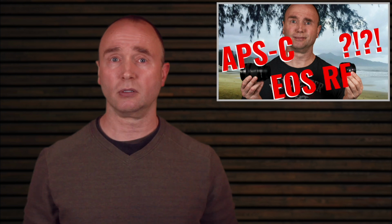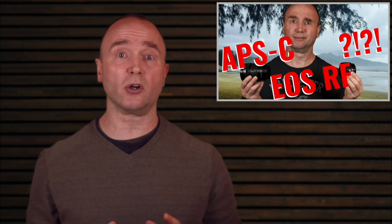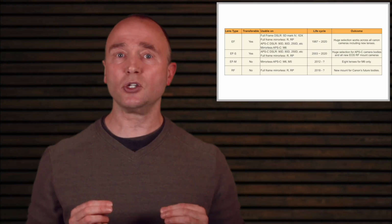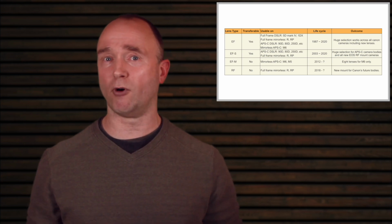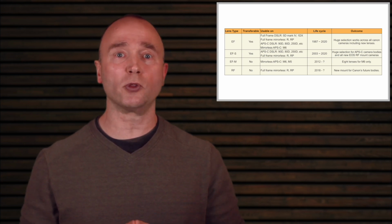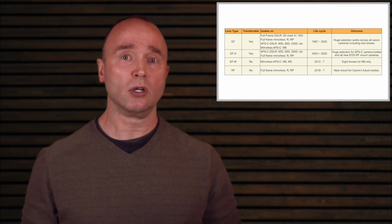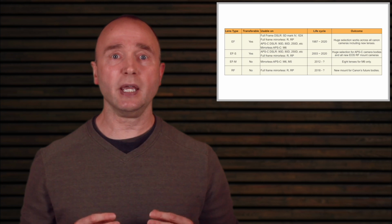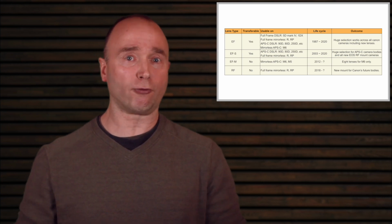If you want to buy lenses and transfer them from one body to another, this graphic should help. If you are looking at the M6, consider the 90D. For the ordinary filmmaker, it provides a few more capabilities, but more importantly, the lenses you purchase can be migrated to the RF platform. The 90D can use both EF and EFS lenses, both of which can be migrated to the RF system. The EF lenses will also work on the full-frame DSLRs like the 5D and the 1DX.